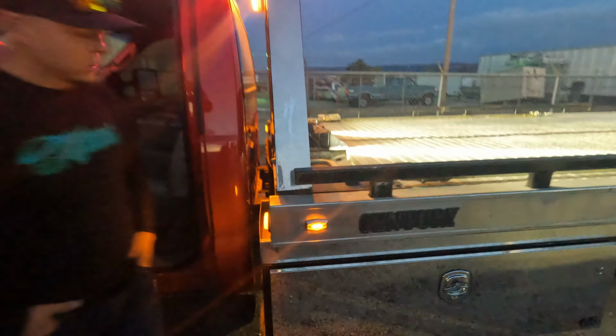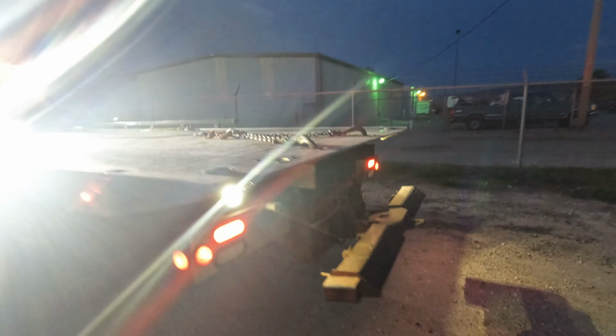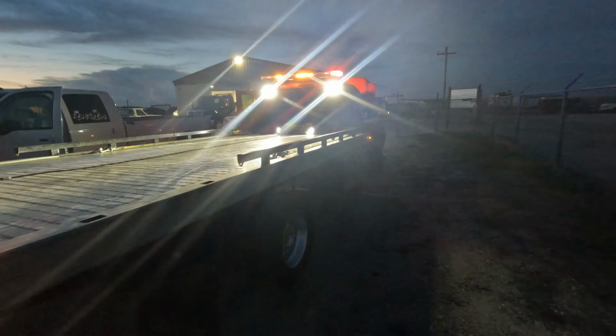It's also like 9 o'clock at night, so I feel bad for the guy we're buying it from. I think we'll give him some cash and head home. Might go get something to eat real quick.